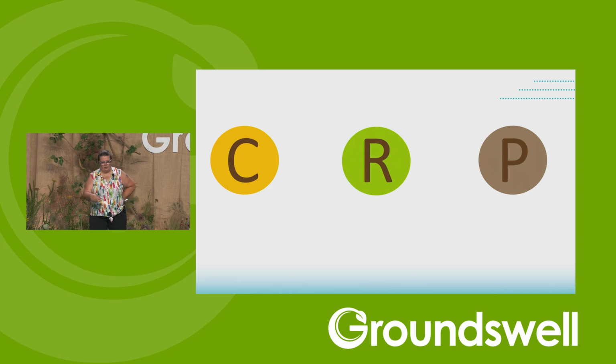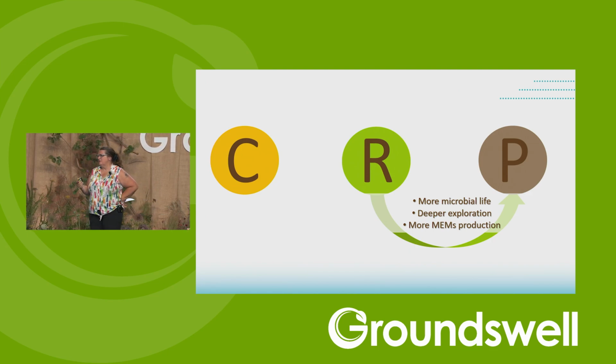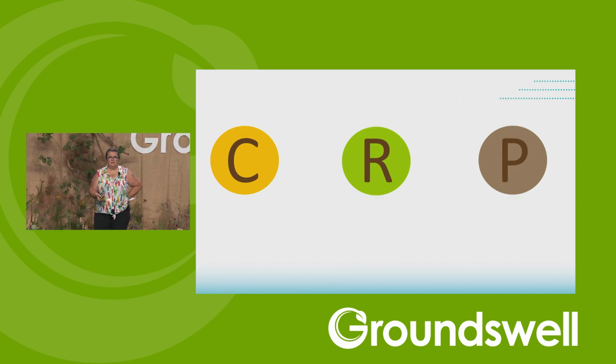If I look at the root system on porosity, if I have a very high root system, then I'm going to have more microbial life. More microbial life means deeper exploration. It also means more glomalin production. So the higher my root system, the higher my soil structure, and the less compaction I'm going to have. And I can go all the way from the porosity to the root system. If I have a very high porosity in my soil, I'm going to have a very high root system production as well. And then if you look at porosity and the cover, we all know what it does.